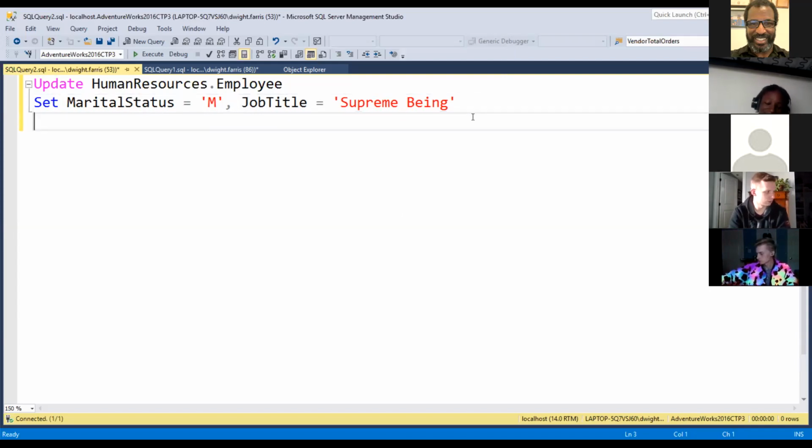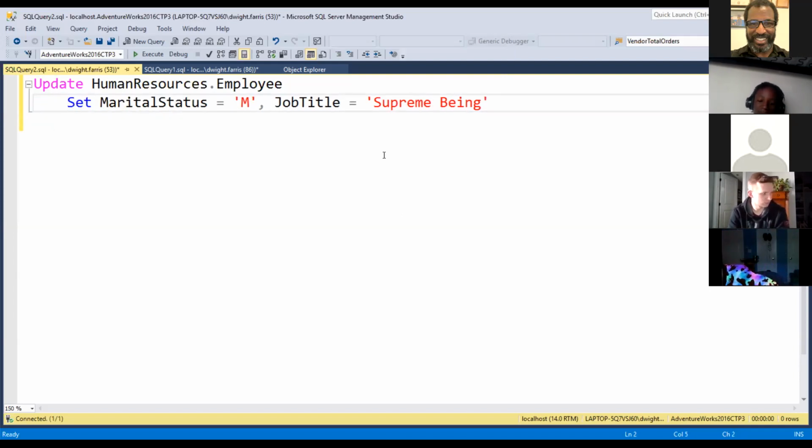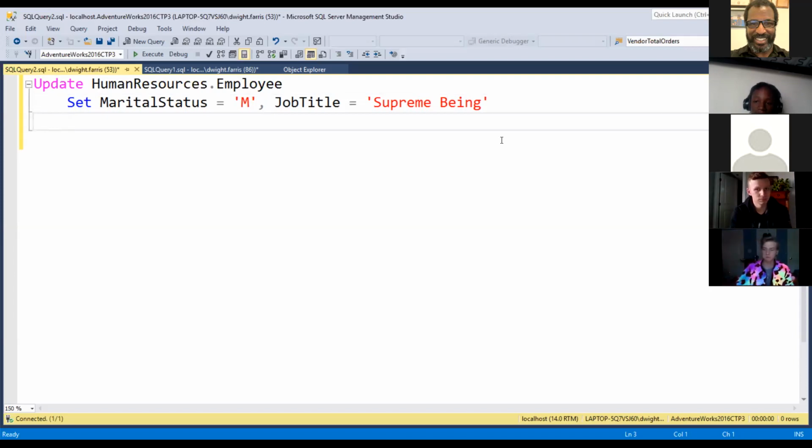So remember, whenever you run an update statement, you have to have a where clause, or else you'll update everyone's information, which is not good. So you're going to set marital status equal to M and job title equal to supreme being, where what? How about business entity ID? We know that the CEO's business entity ID is what? 1.